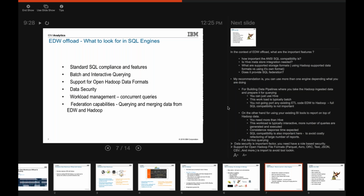And one thing to remember is you're not going to port any of your ETL code from the data warehouse into Hadoop. That's simply not productive. So you don't need to expect full SQL compatibility in Hive, especially when you are using it for building data pipelines. On the other hand, if you are using an existing BI tool to report on top of data in Hadoop, you need more than Hive. The workload is typically interactive. You need to support a larger number of queries generated by your BI tools, execute a number of queries at the same time, and also have at least a decent, consistent response time when these reports are executed by the users.